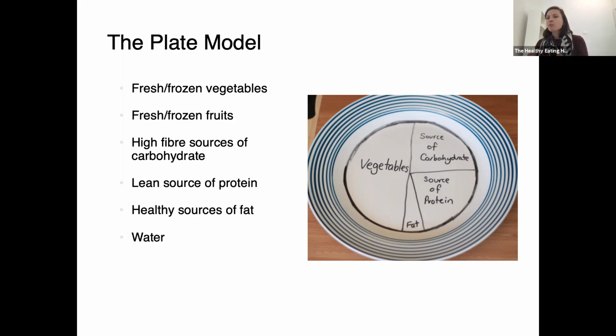Whereas vegetables like carrot and parsnip and leafy greens and capsicum and mushrooms and all of these other vegetables are much lower in carbohydrate comparatively. And that becomes one of the single most effective ways to manage your appetite and have a voluminous meal without overdoing it from a kilojoule and calorie perspective. So fresh and frozen vegetables, even tinned vegetables, can be really handy. Fresh and frozen fruits are also what we tend to group in with that vegetable component.